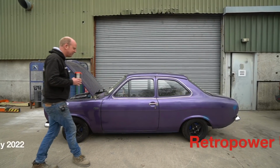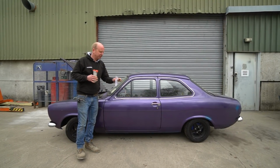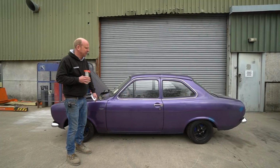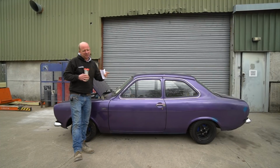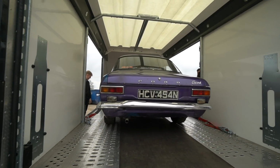So, yeah, here we are with a very purple new arrival of the sister car to Project 1, which is the next Mark 1 Escort build. We brought it in slightly early just to help us with a couple of dimensional checks and clarifications on the other one, and also so that we can make a start on this while we're awaiting various bits that we need to finish the body shell on the other one. So yeah, here it is.